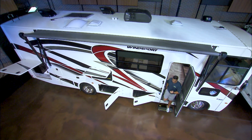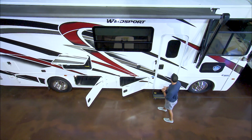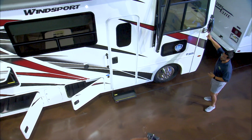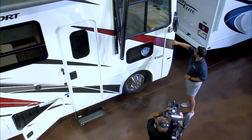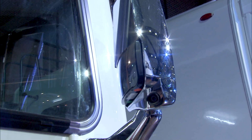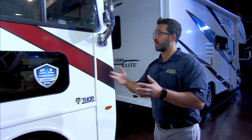But let's take a look at the exterior as well, right? Because there's some excellent features out here. If you take a look up front, you will see on the mirrors, you have your side view cameras built in. That's an excellent spot for it. It really gives you that extra visibility as you're traveling down the road. So as you're switching lanes, you're able to see what is on either side of you.